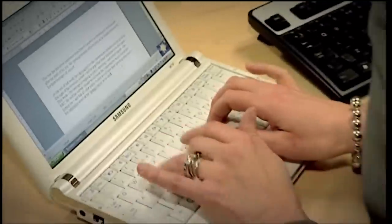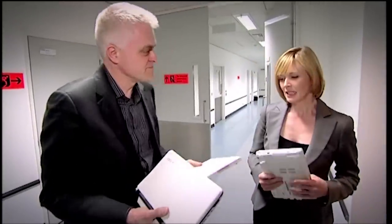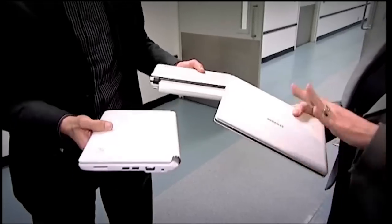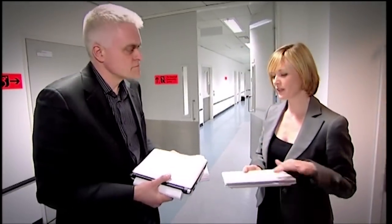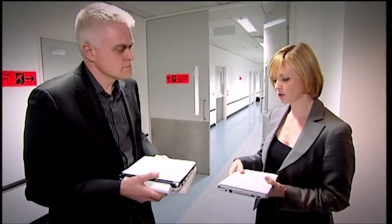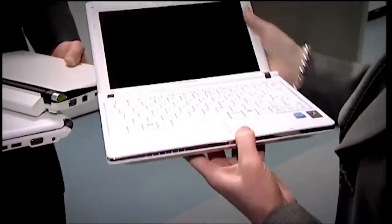But had Julie come to a decision on her favourite netbook? So, the three, which one would you go for? Well, I think, actually, it is the third one that we looked at, the Samsung, not least because the design of it is very appealing. It feels a nice gadget to use, but also, crucially, the keyboard is lovely on this.